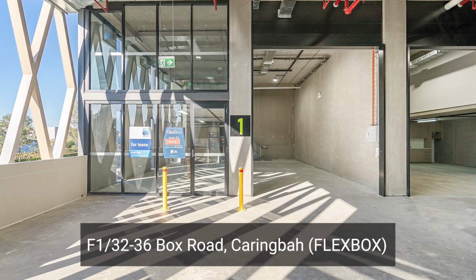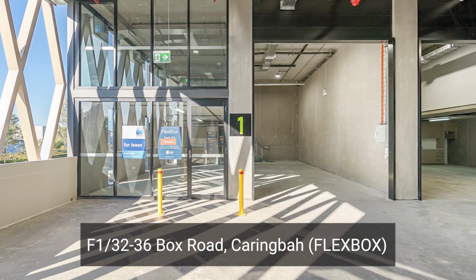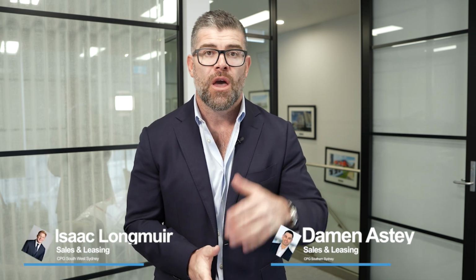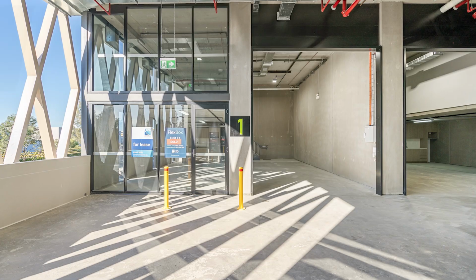Another lease done in the group in the Shire also is at 32 to 36 Box Road in Caringbah, known as Flex Box. We've been on this project for a number of years. We've successfully sold nearly the majority of all the units there, which has then made us busy in leasing those assets to those investors. Isaac Longmuir and Damon Asti have been progressively leasing a number of assets there. One that stands out in particular would be F1.